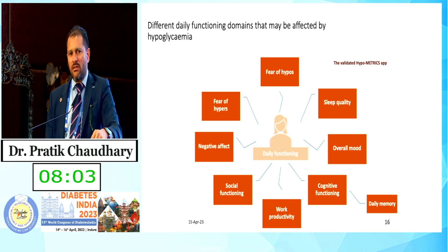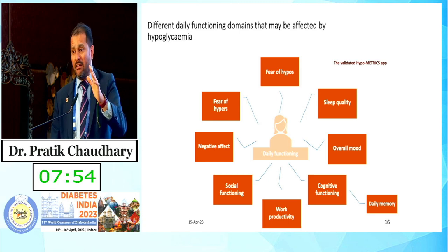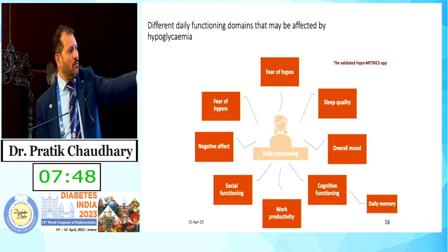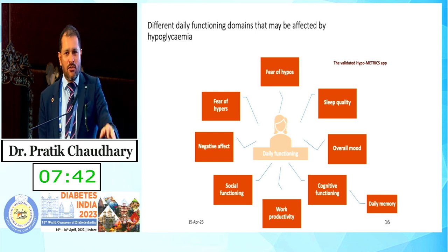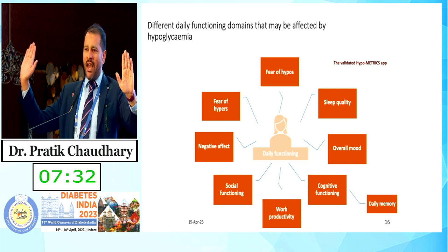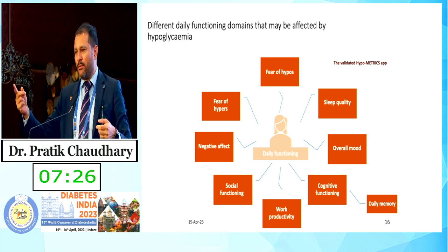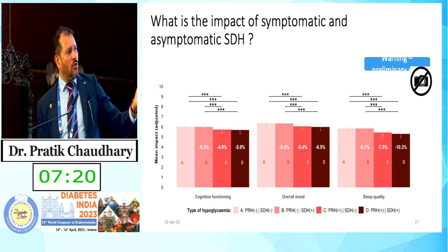Then the different question was, so many of these hypos are asymptomatic, the patient isn't feeling them. Does it have an impact on that patient? So based on the literature, we find that hypoglycemia can potentially affect your diabetes in these 9 different domains: fear of hypoglycemia, quality of sleep, your mood, how sharp you're feeling, cognitive function, productivity, work and social function, negative affect. So those questions every morning and evening, the patients were answering. And we could compare an individual's response on a day with no hypoglycemia to their response when they had a hypo. And that will tell us what's the impact of having a hypo and what's the impact of having an asymptomatic hypo.